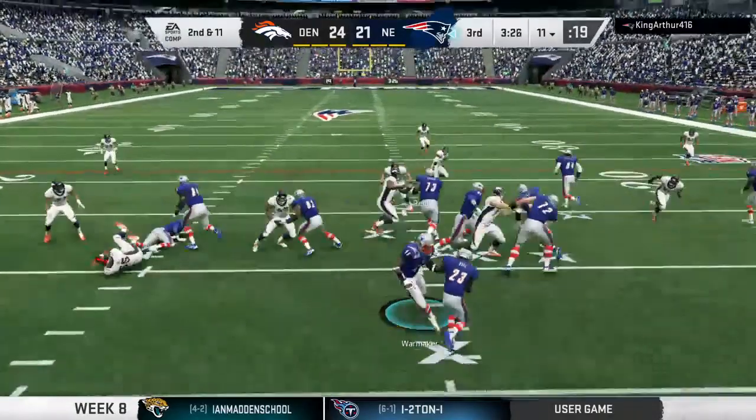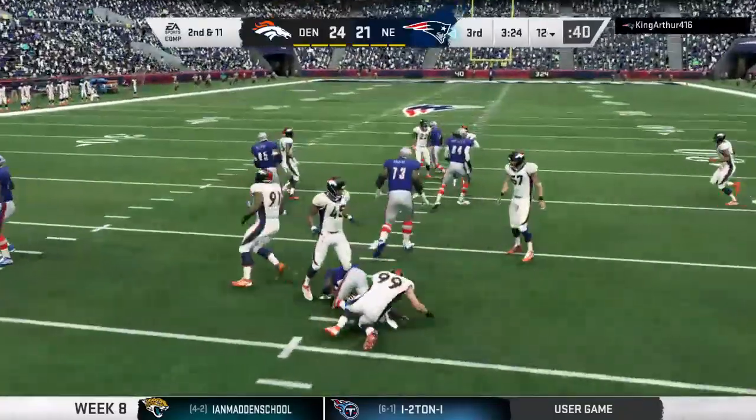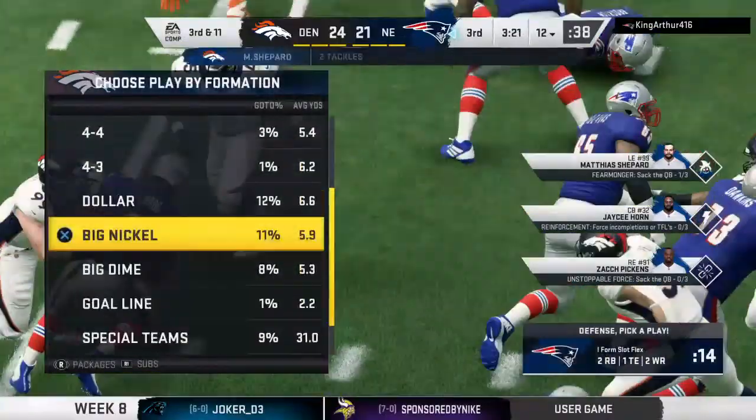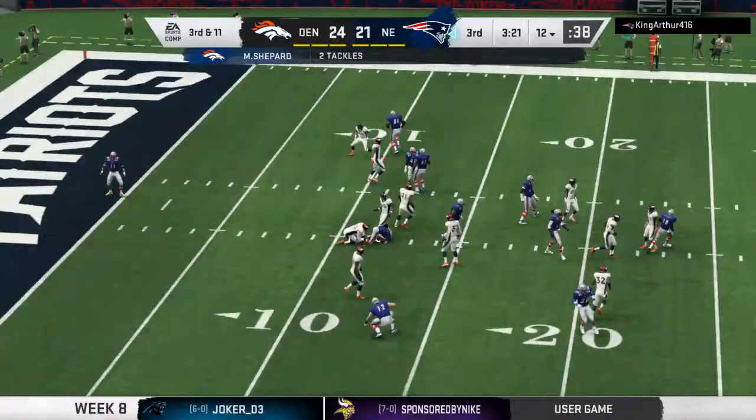Again on the ground, again it's Ward. And not much here as he'll get it to the 11, maybe the 12-yard line. The second down play, not much better than the first, just a gain of 1 there.